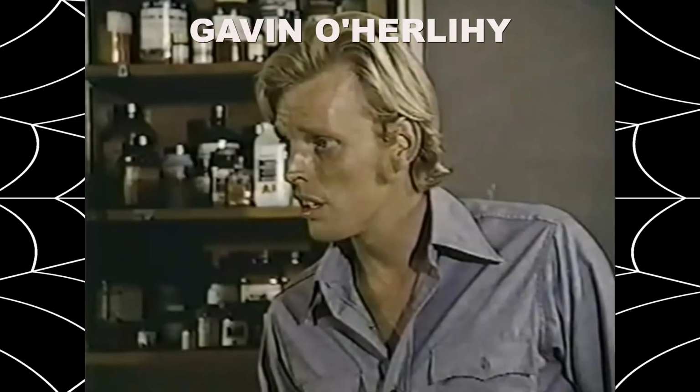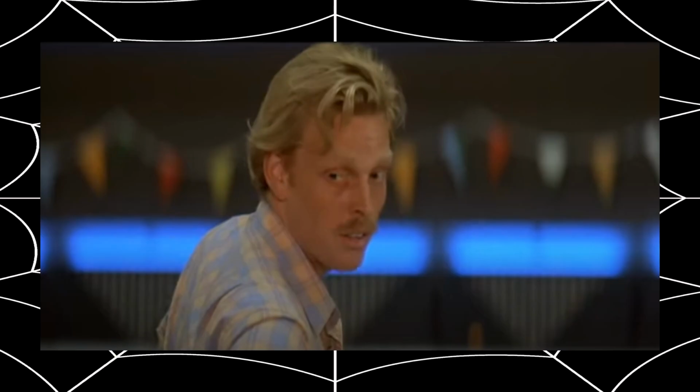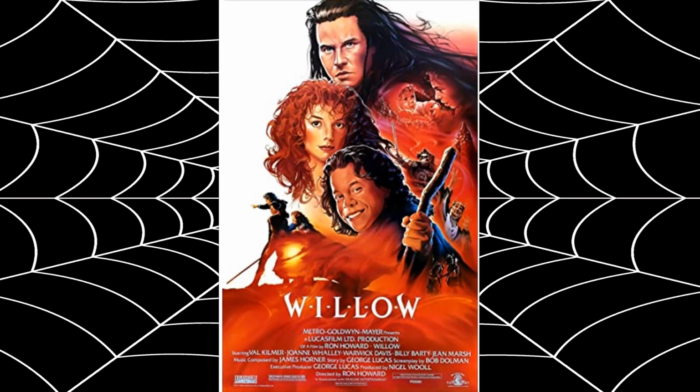Now, Gavin Hurley guest starred as a college scientist in the episode Wolfpack. In this episode, he invents a mind control chemical that gets used for nefarious purposes. You might remember him from Superman 3, where he played Brad, Lana Lang's sort of love interest before Clark Kent comes back to Smallville. Now, in the movie, he ends up drinking on the job with Richard Pryor's character, and he was also another actor to have appeared on The Six Million Dollar Man, and he had a role in Willow.